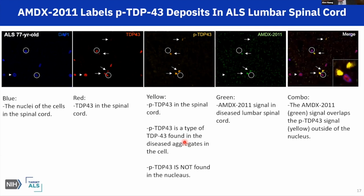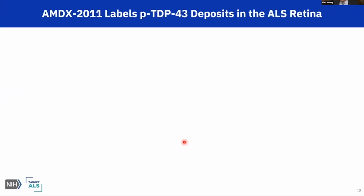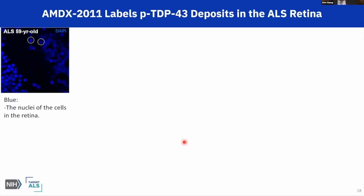So that's great, but you're probably saying, I thought we were going to be talking about the retina. Okay, so we can do that as well. Same game. Here is the retina from a 59-year-old person with ALS. Again, the DAPI shows us where the nuclei are. And notice how there's so many. The retina is basically arranged in layers where all the nuclei are packed together.